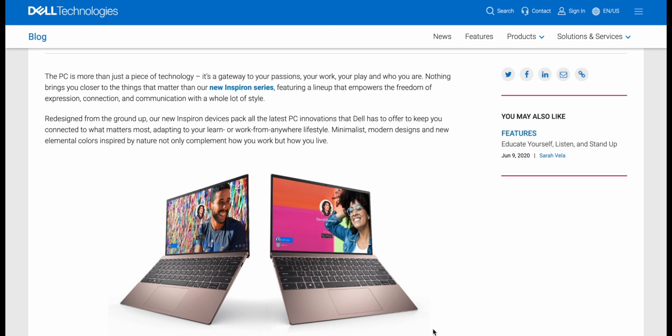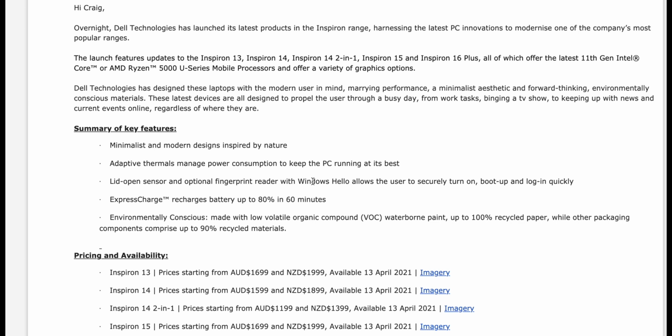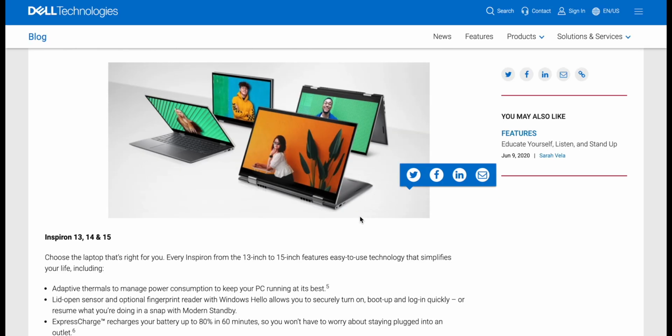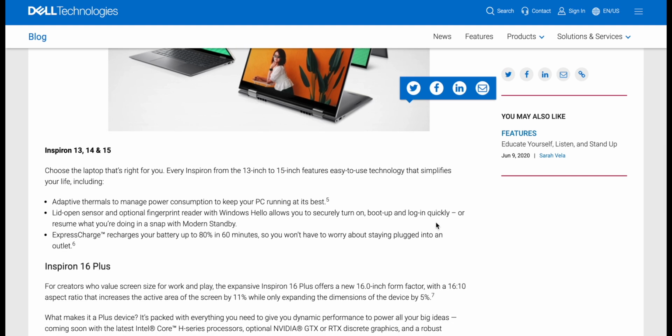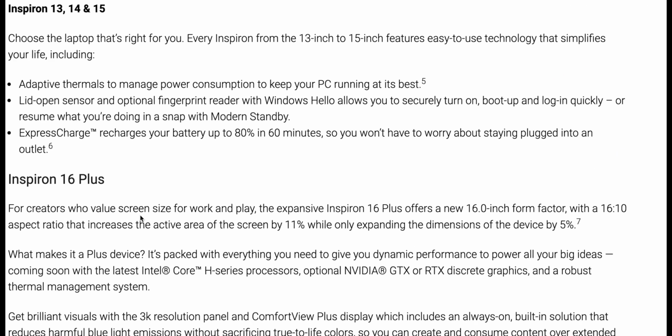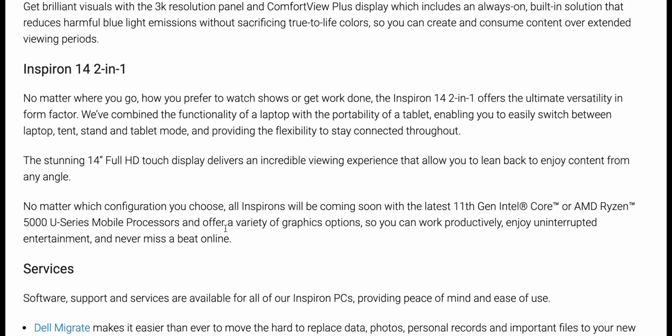I don't mean to gloss over these Inspiron laptops because there is an awesome 16-inch one. But basically, we have Inspiron 13, 14, 14 2-in-1, a 15, and a 16 Plus, which is wow. That thing looks amazing. These come with Intel 11th generation CPUs and Ryzen 5000 CPUs as well in some of the models. So there you can see the 13, 14, 15 Inspiron family there. Of course, you get some 2-in-1s in there as well. They're supposed to have fast charge, advanced thermals, modern standby, all that good stuff. This is the one I want to talk about, the 16 Plus. Stay tuned for that. And then you have the Inspiron 14 2-in-1, which you can get with Intel and AMD. But let's talk about this Inspiron 16.